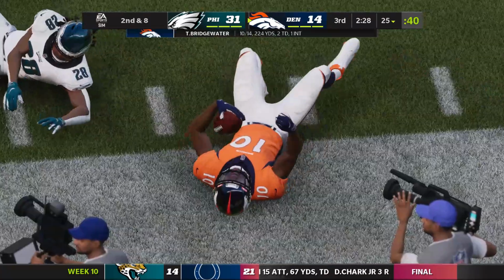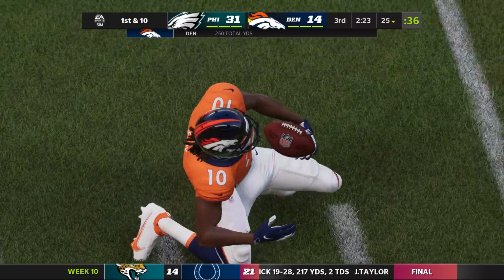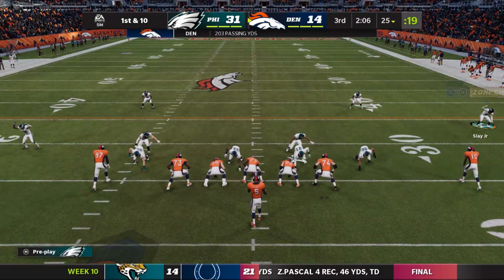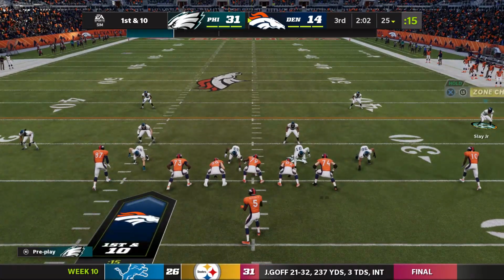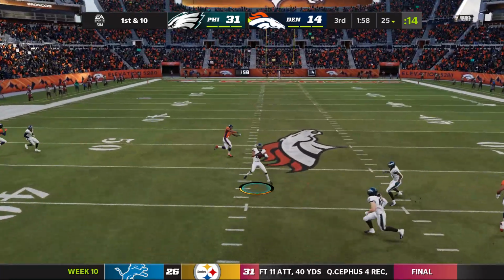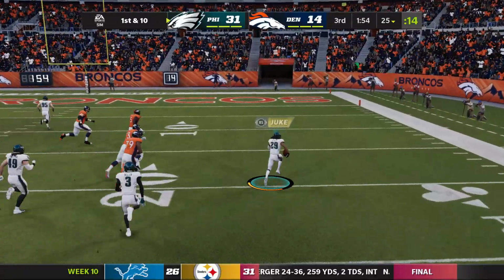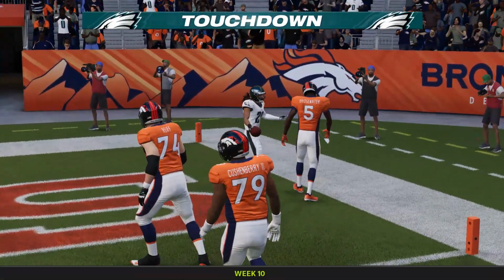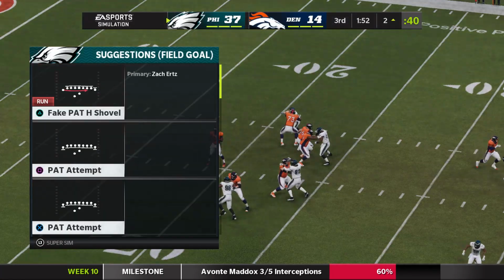Bridgewater's throw here into the hands of the receiver, Judy. And all the way to the 25 before he's hit and dropped. That'll put him over 150 yards receiving now. Quite a ball game and a 1st down. Bridgewater now. He rifles one that's intercepted. Picked off by Avonte Maddox. And he takes this one back into the end zone. And the Eagles defense gets a pick-6 TD.